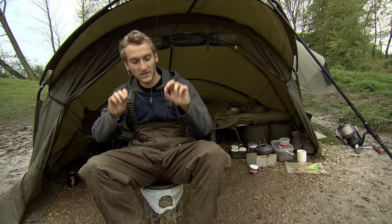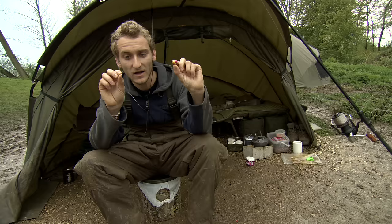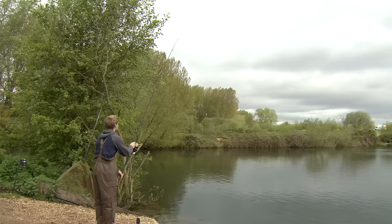And this is what I'm going to change it to. It's a slightly larger hook, a slightly different pattern as well. It's a choddy pattern, one that I love to fish with. We'll cast it out and give it a go. It's a slightly shorter hook link as well. It's still the semi-stiff. That'll reset itself and hopefully it works this time.